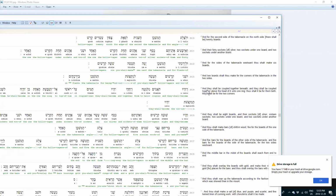So Exodus 26:24: And they shall be coupled together beneath, and they shall be coupled together above the head of it unto one ring. Thus shall it be for them both; they shall be for the two corners. So again, you have Mekaitzot. This is basically a Hebrew word, and it's spelled with an ayin, and an ayin is where we get our English word eye from. It's referring to an opening. If you do your due diligence looking at the concordance entries, a segmented circle is what it implies.